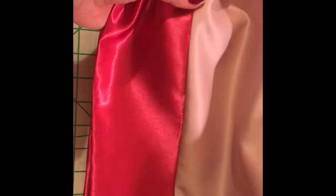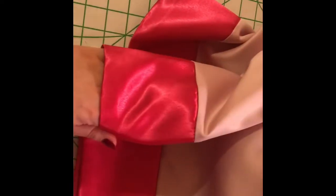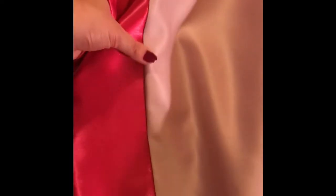I got the band on finally, yay! So it wasn't as difficult of a process as I thought it would be, because I did have to take it in by an extra inch, but it turned out okay. I'm very happy with it.